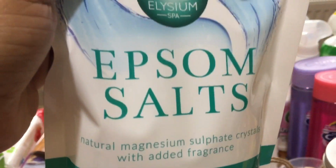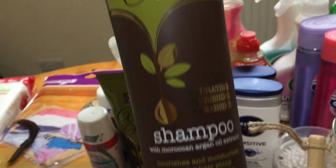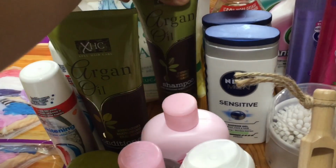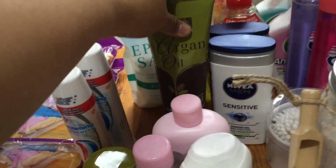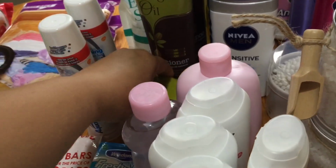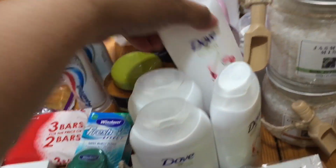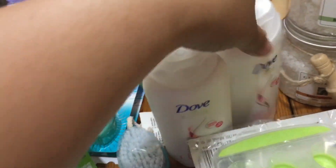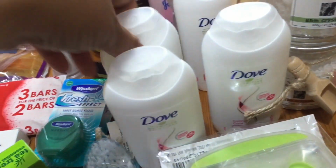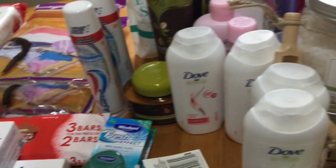And this one is Epsom salt, £1. This argan oil shampoo for £1. This one is argan oil conditioner, is also for £1. This is the hydrating hair mask. It's also for £1. Johnson's baby lotion is for £1. Johnson's baby oil for £1. Dove shampoo and conditioner. 2 shampoos and 2 conditioner.